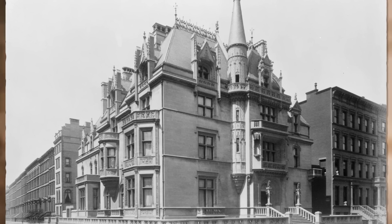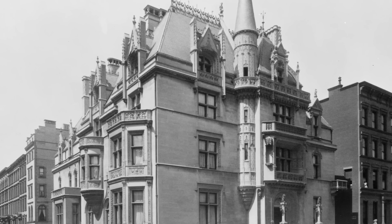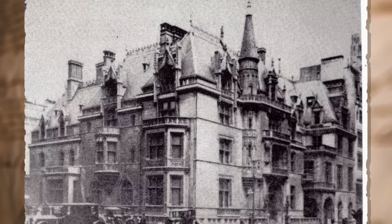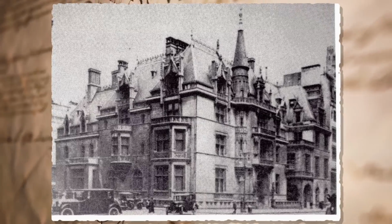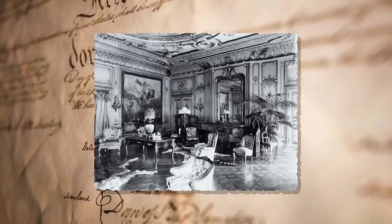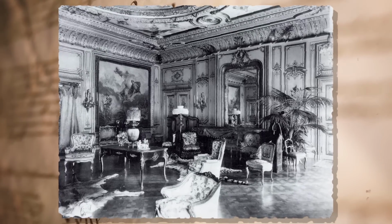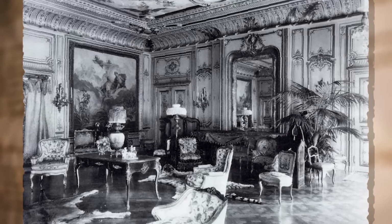In reality, it was a magnificent, castle-like building with a glittering white limestone facade that contrasted sharply with the classic brownstone houses of New York. The mansion was adorned with furnishings imported from European palaces, and the interiors matched the exterior. No expense was spared. The housewarming was as distinctive as the mansion.